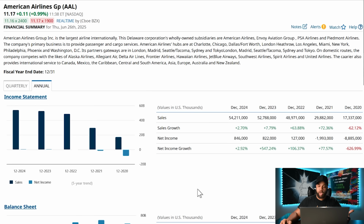But let's go ahead and take a look at their fundamentals. Now, as far as revenue goes, they went from 17 billion in 2020. Now, of course, their revenue is going to be much smaller in 2020 because we all know what was happening during that time. But we can see that they recovered pretty greatly. So they went from 17 billion in 2020 to 54 billion in sales in the year ending December 2024. And as they recovered from COVID, you can see they went from a loss of $8 billion to, in this last year, a profit of 846 million. All right, so they are improving greatly.